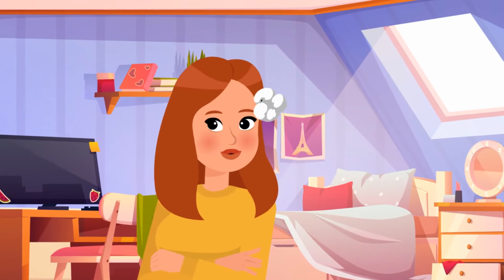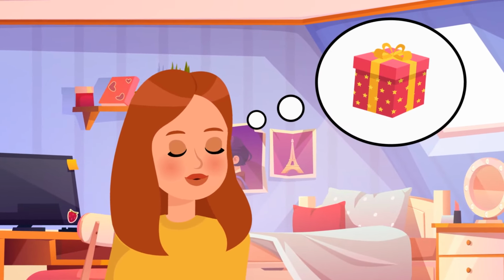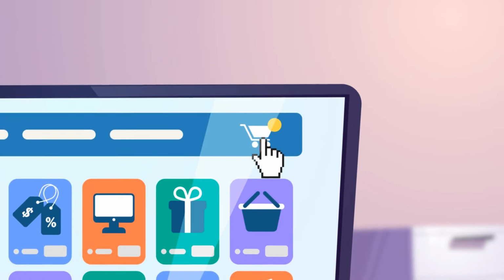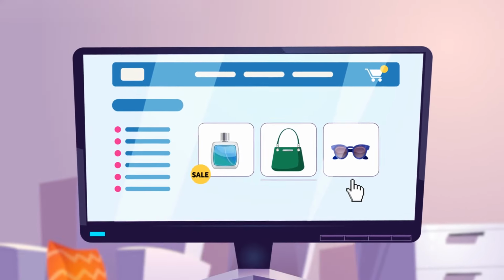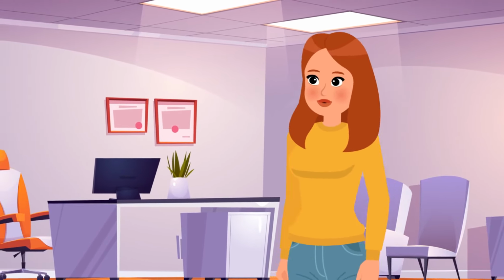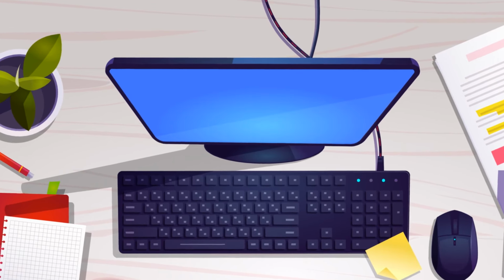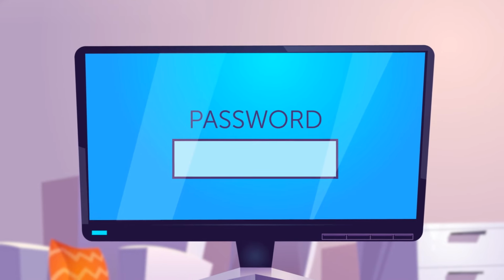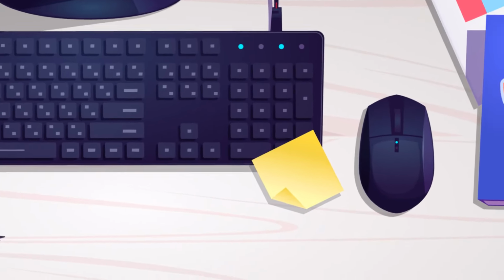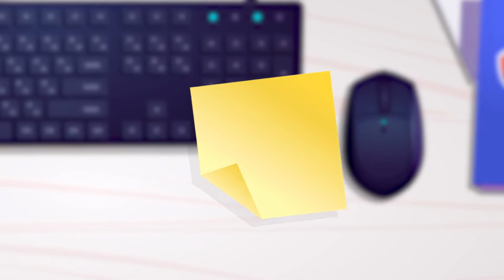Abigail wanted to buy her mom the best birthday present ever. The problem was, she had zero ideas. She decided to sneak into her mom's computer, go to her online shopping cart, and see what she had saved in there. When her mom left for work, Abigail sneaked into her home office and turned on the computer. Uh-oh, it required a password, and Abigail didn't know it. There was a sticky note attached to the keyboard. It was a clue.